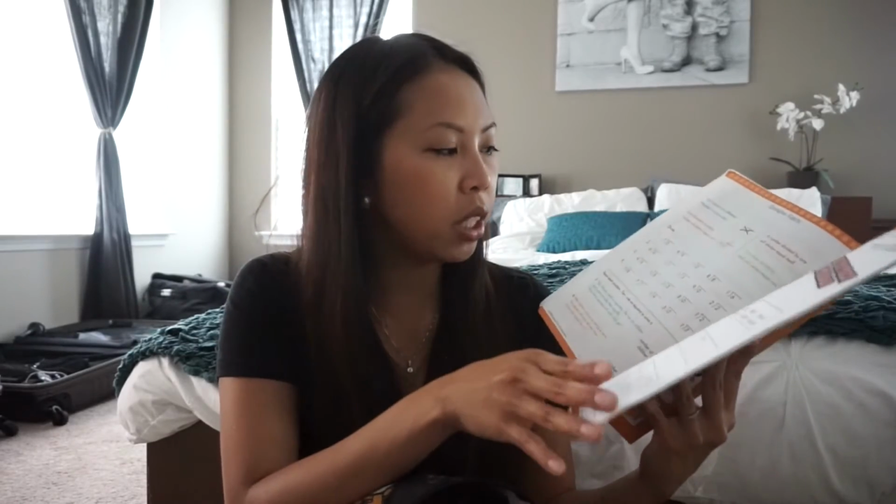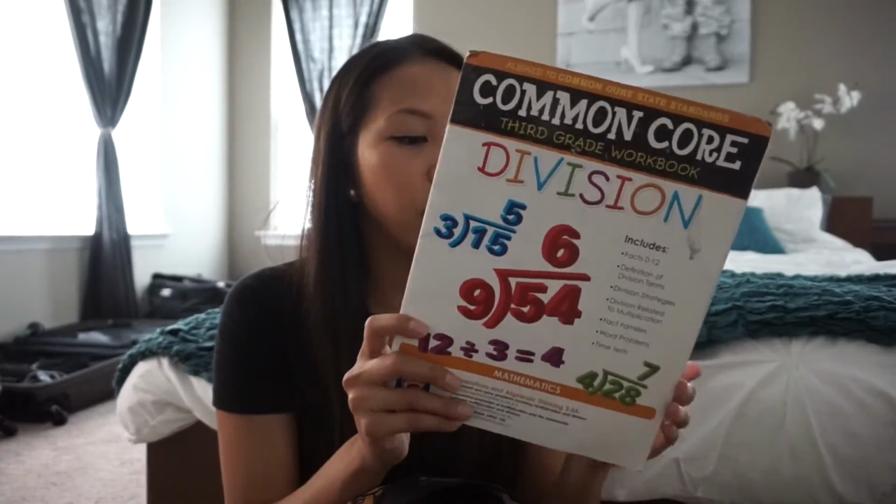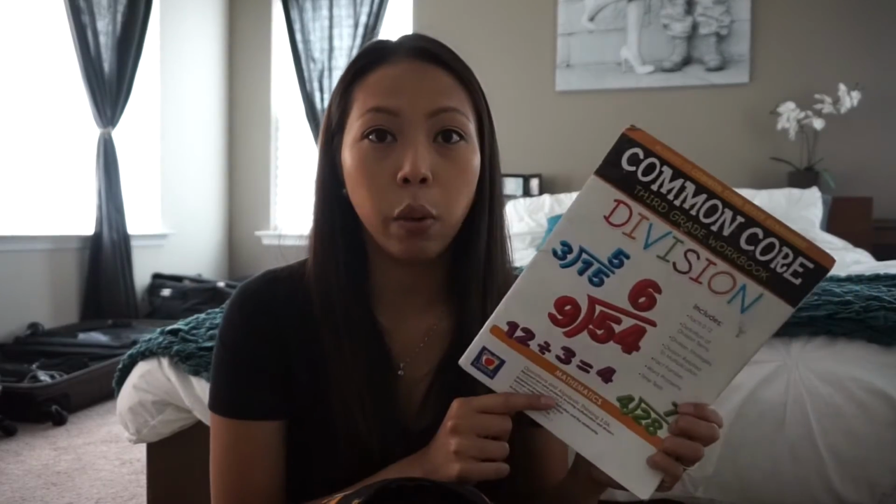He also has this Common Core 3rd grade workbook, and this is division. He struggles with division, so I figured I would put this in here and we would work on it while we're traveling, like do 1 worksheet a day. I need to go and pick up the 4th grade edition because he is going into 4th grade.